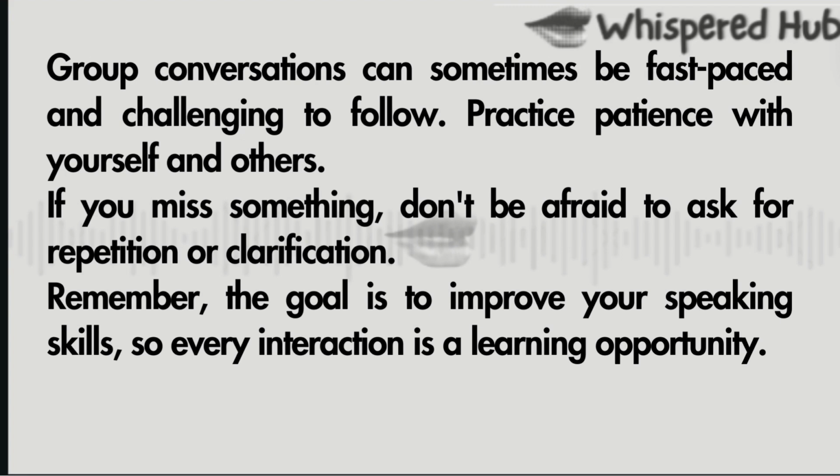Group conversations can sometimes be fast-paced and challenging to follow. Practice patience with yourself and others. If you miss something, don't be afraid to ask for repetition or clarification. Remember, the goal is to improve your speaking skills, so every interaction is a learning opportunity.